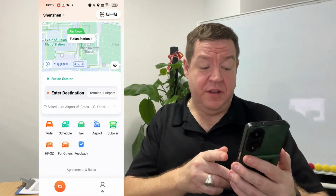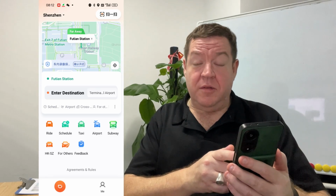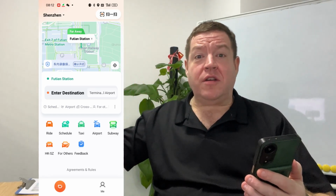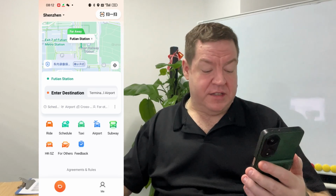As you can see, everything is in English. You know, you can choose rides, you can schedule rides, you can call a taxi, and you can schedule rides specifically to the airport. You can even travel across the border to Hong Kong if you wanted in a private vehicle, but it is a little bit expensive, so I haven't tried that myself.